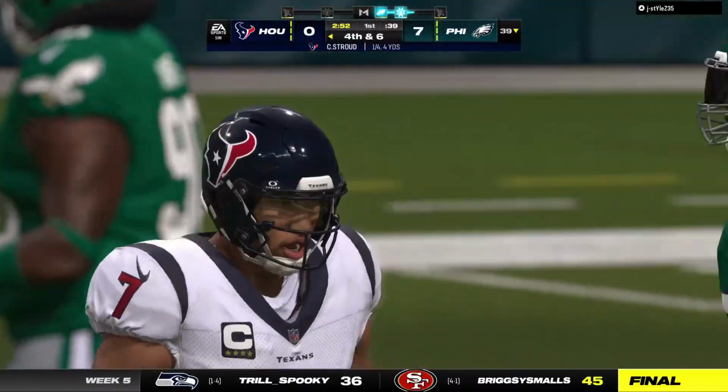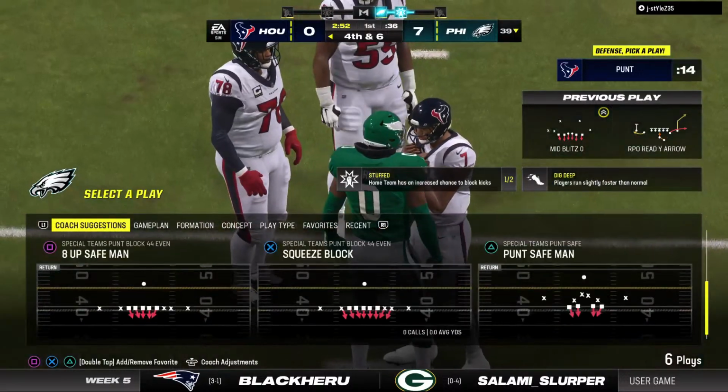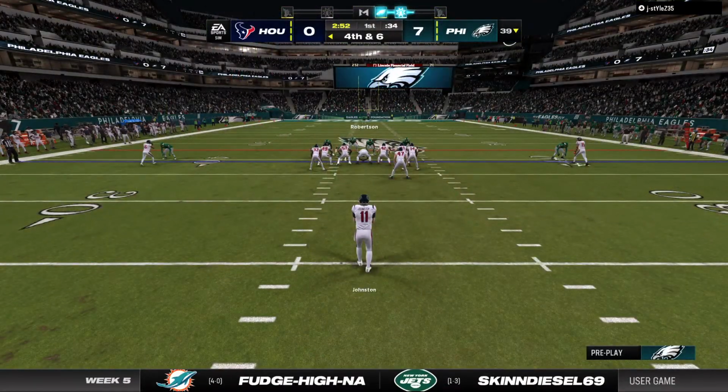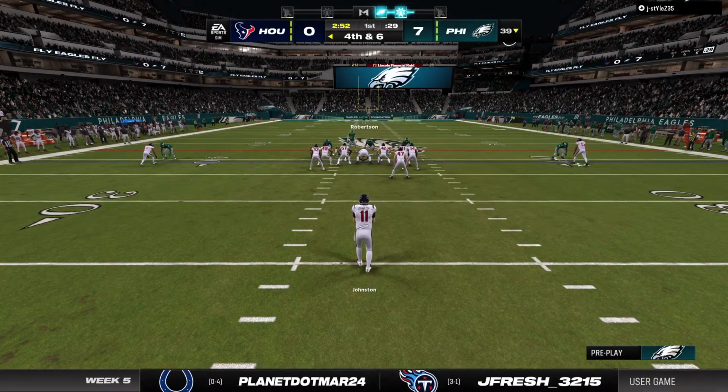And that is incomplete. Man coverage on the outside. This guy on these DBs tells me that they love to take matters in their own hands. They want man coverage, not zone. And there was good coverage there that forced the incompletion.